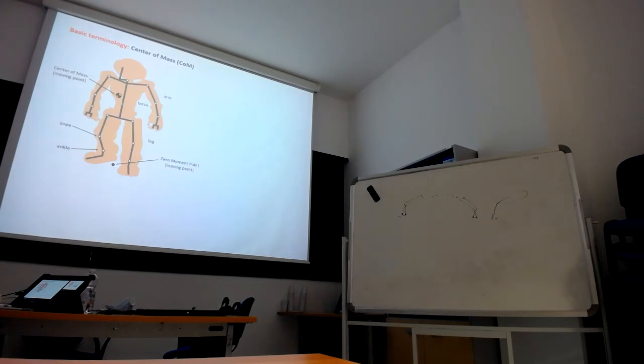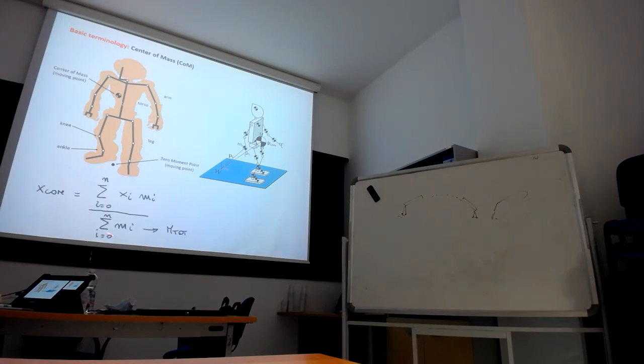Then the central mass we will use extensively for the computation. In the case of a legged robot or a quadruped, it's the same. We need to consider the central masses of all the links and do a weighted average of their locations, these masses with their locations, divided by the total mass of the robot. So these x_i are the positions of the central masses of the links i in the frame of interest. Of course, they need to be mapped in a common frame that normally is the base frame, the frame of the trunk.